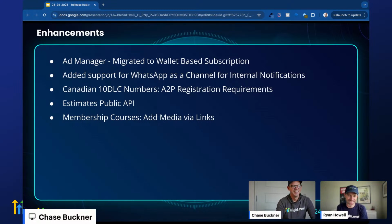All right. Some other updates that rolled out this week. Ad Manager, we migrated to wallet-based subscription, which is cool. Do you want to chime in on that? Well, this is along the same lines as we did this with WhatsApp earlier, but we want to get everything coming out of the wallet. So there's only one pool of money, let's call it a toll road. You re-up it, and then it draws from that instead of having to do separate transactions all the time. So that's why we're doing that.